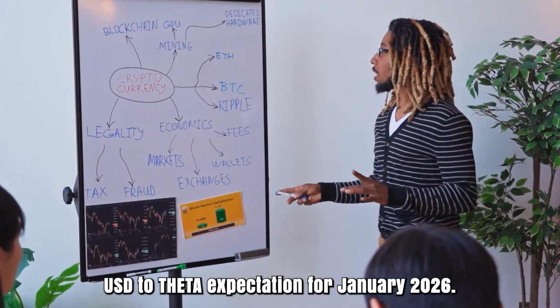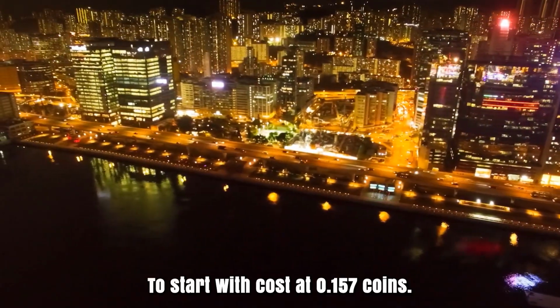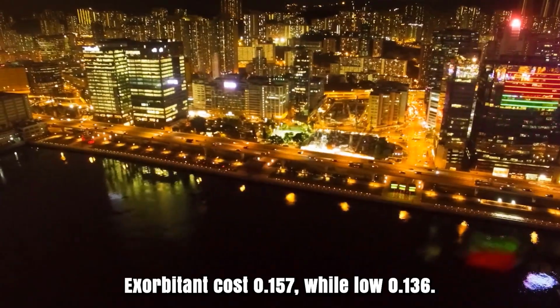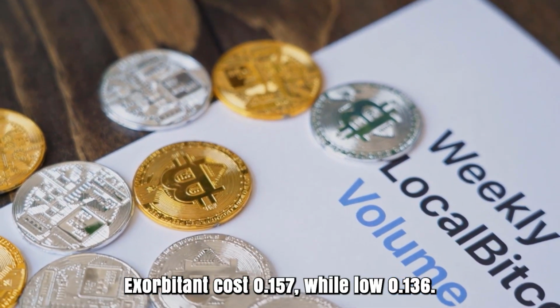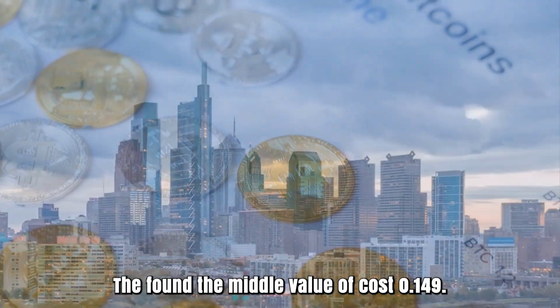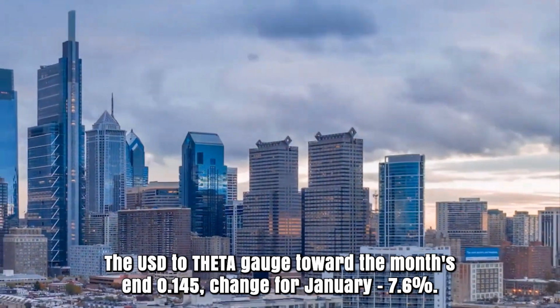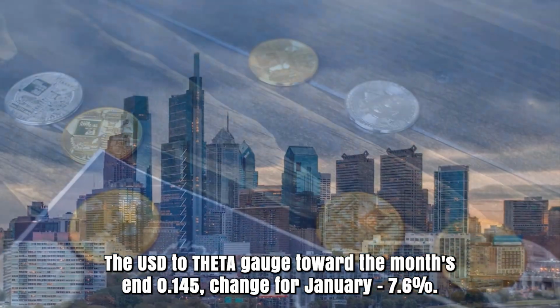US to Theta expectation for January 2026. To start with cost at 157 coins. Exorbitant costs on 157, while lows on 136. They found the middle value of cost on 149. The US to Theta gauge toward the month's end on 145, change for January 7.6%.